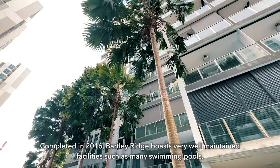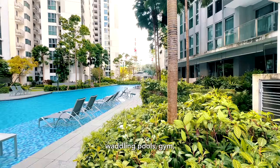Completed in 2016, Bartley Ridge boasts very well maintained facilities such as many swimming pools, wading pools, gym, a clubhouse, a jacuzzi area, barbecue areas and more.